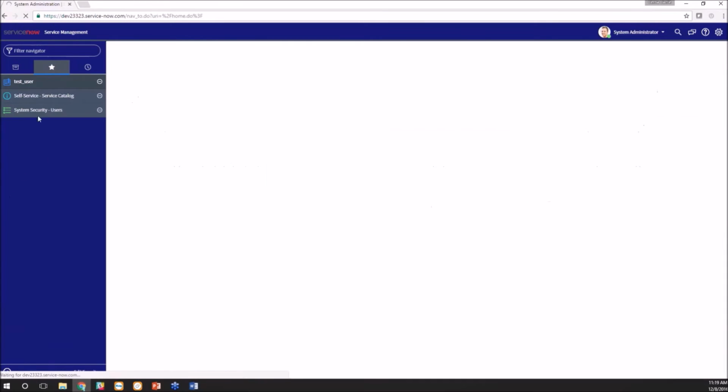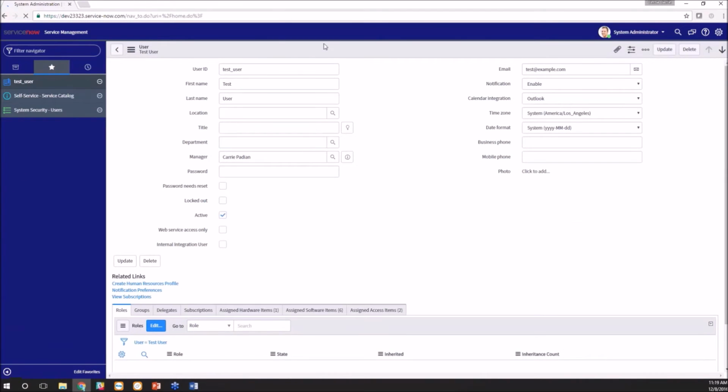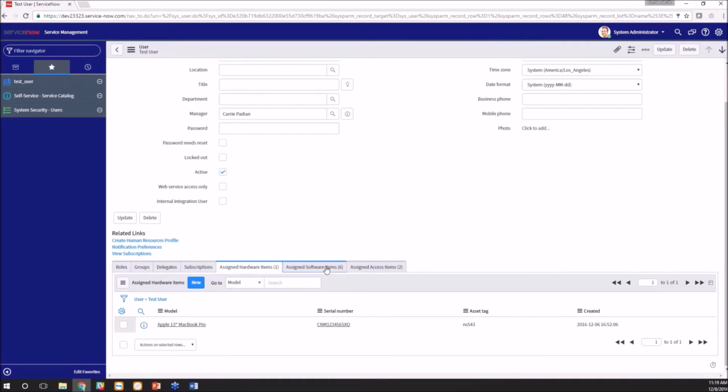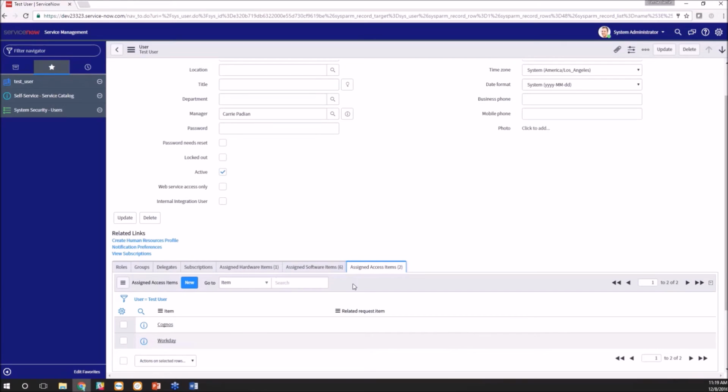So if we actually look at the user record here, I'm just going to go to one particular user. This is just a test user that I created. So we've got our test user, and you'll see down at the bottom quickly, we've got our three tabs here, assigned hardware items, assigned software items, and assigned access items.